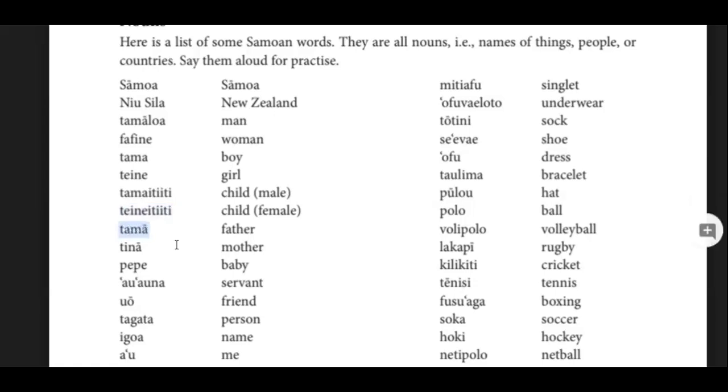I say Tama. We say Tama. You say Tama. Okay, next one. I say Tina. We say Tina. You say Tina. Okay, next one. All right, last one. I say Pepe. We say Pepe. You say Pepe.